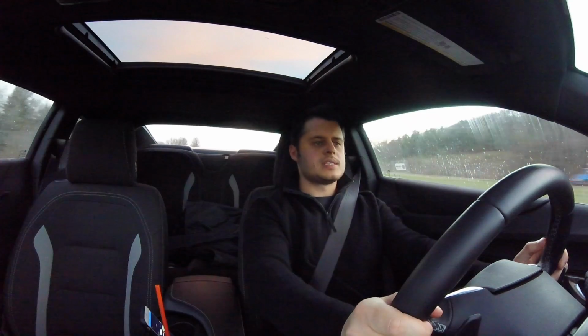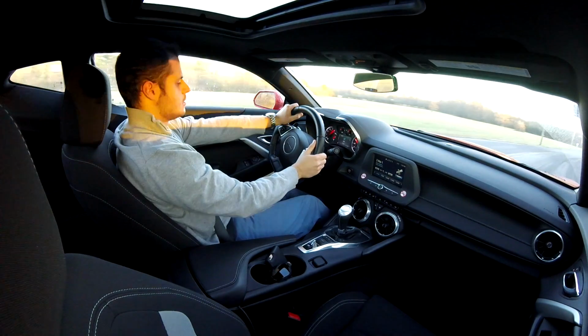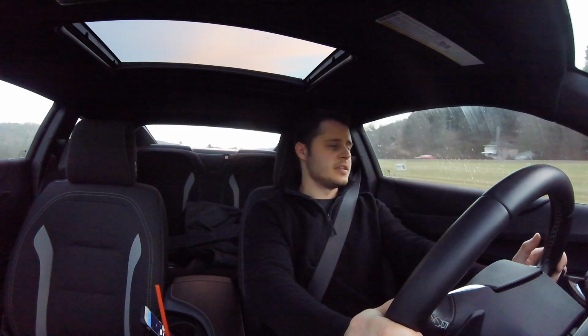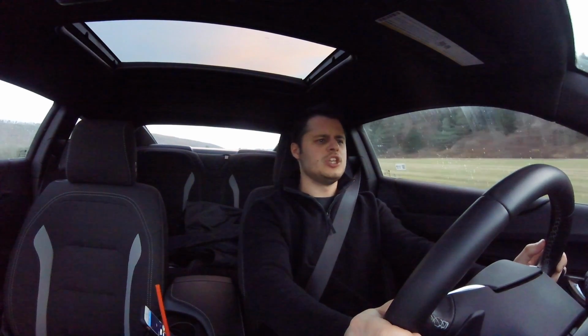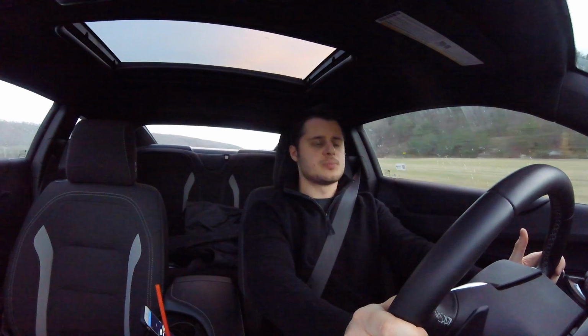One thing that I'm really surprised with is the sound of this V6. I mean, it really sounds good. It sounds significantly better than the Pentastar V6 in the Challenger. I mean, when you floor it, it is loud, especially when it's in sport.